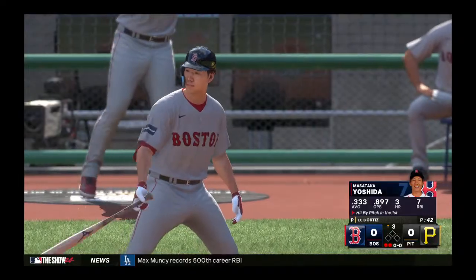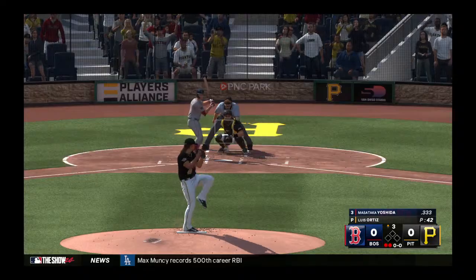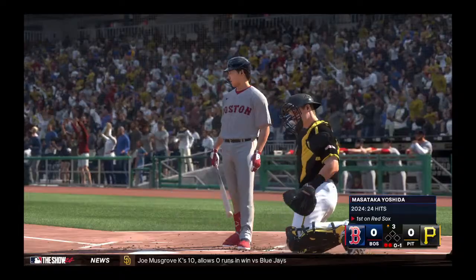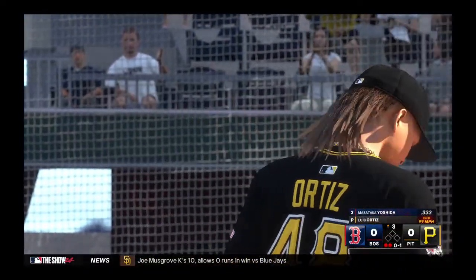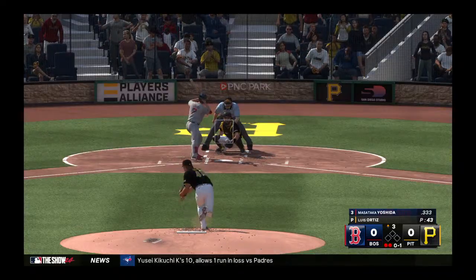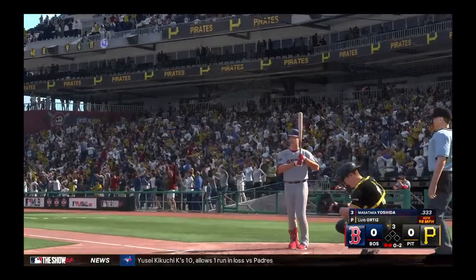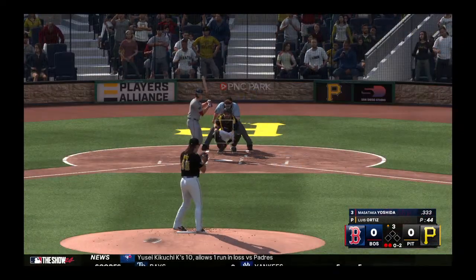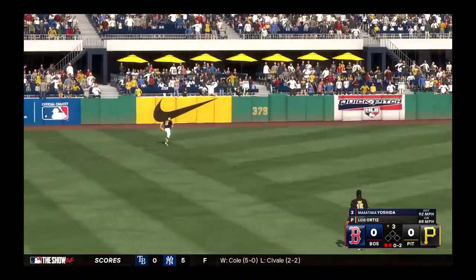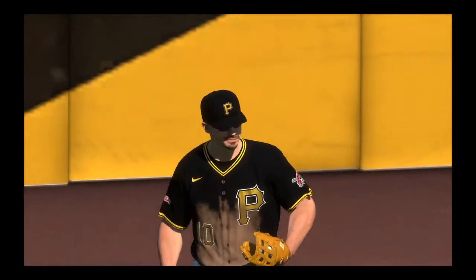Masataka Yoshida up next for the Red Sox. And immediately pumps in a strike to the left-handed hitter. Well, impressed that he went right after him on that first pitch. That's the key. Try to get ahead in the count, and you can play around a little bit more as the at-bat expands. No balls, 2 strikes. Left field. Makes the play, and it's out number 3. Home half of the third coming up. No score.